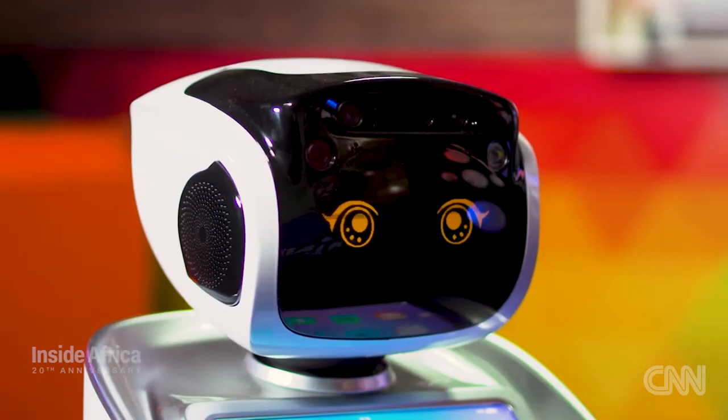What we are seeing is that this robot can be used to do things like customer service. So imagine you walk into a bank, the robot can actually recognize you, welcome you, say hello, and can even predict what you're coming to do in the bank.